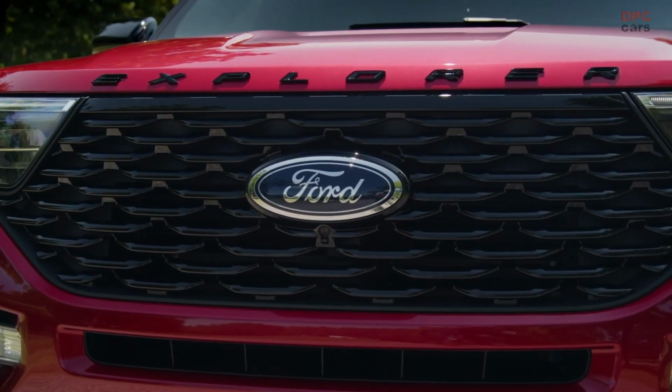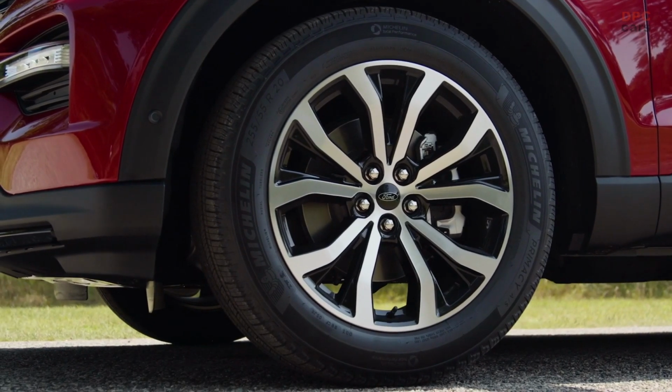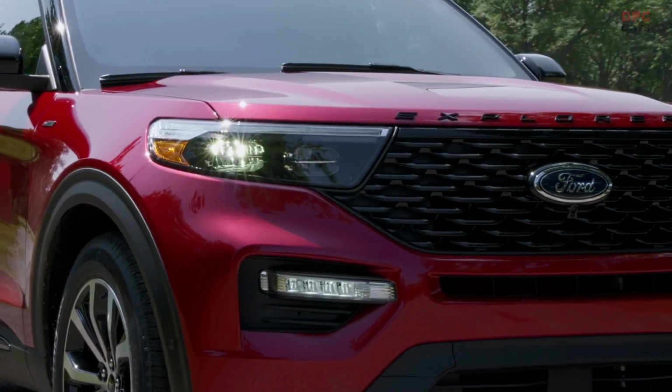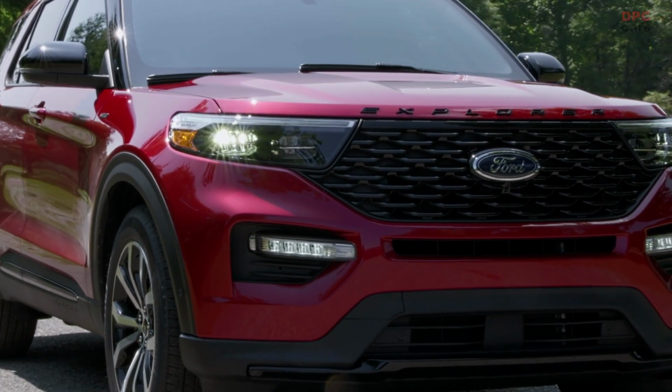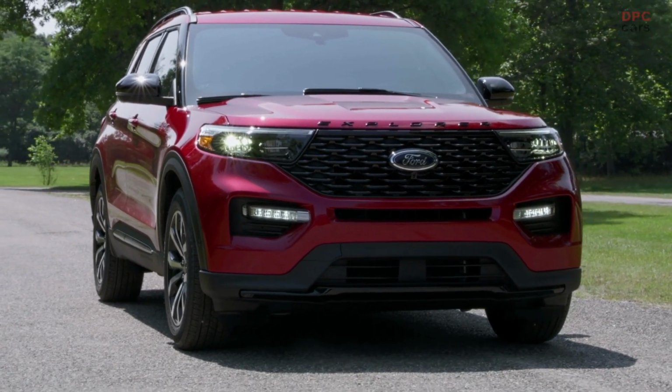The 2022 Explorer ST comes standard with rear-wheel drive. Four-wheel drive is available. The vehicle is powered by a 3.0-liter EcoBoost engine that produces 400 horsepower and 415 pound-feet of torque, and a 10-speed automatic transmission.